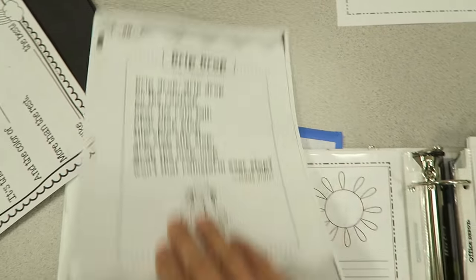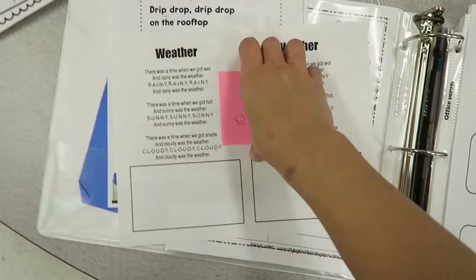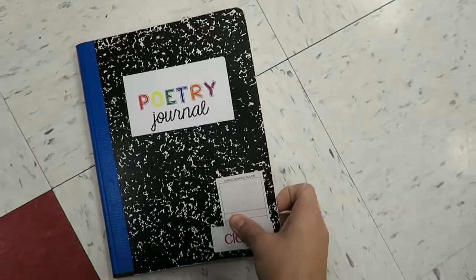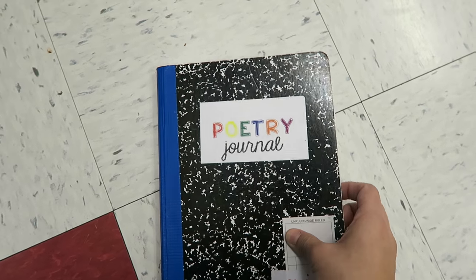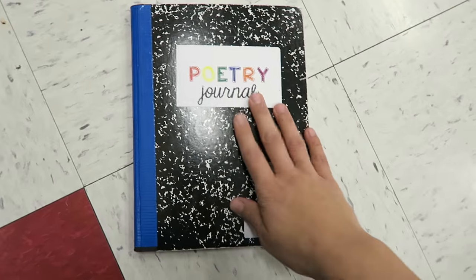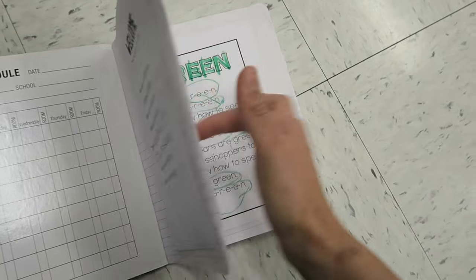And then I pulled a few poems, and I had somebody ask me a question about what it is that I do with my poems. So my kids have poetry notebooks, and this is what they look like. It's just a plain composition notebook. I put blue on there because the past few years, whenever I talk to my kids about pulling out their poetry notebook, they totally would not read what's on there. So I have to tell them the blue, and they always double check themselves about blue. So we keep all of our poems inside of here.